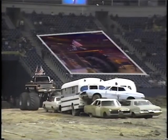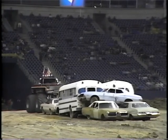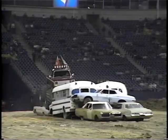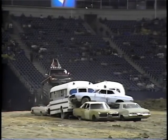We said he was the best. We said he was the greatest. And one of those great nights was in Dallas, Texas at Texas Stadium when things just weren't working exactly right. The buses were not set correctly. We were on a very wet field and the buses had moved.